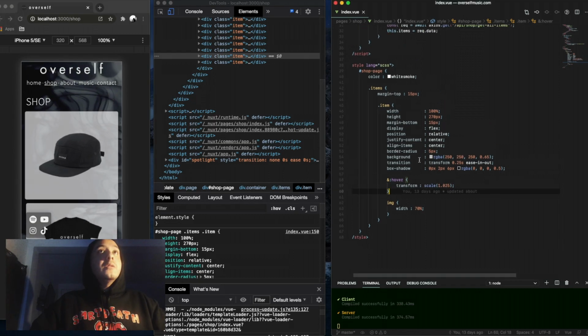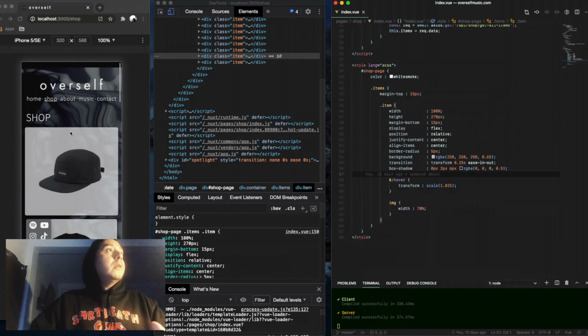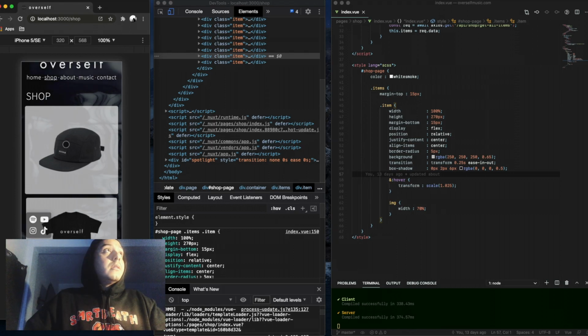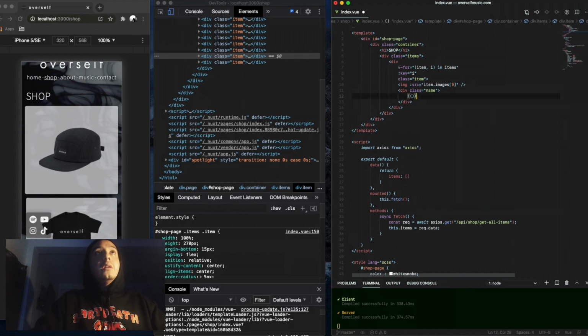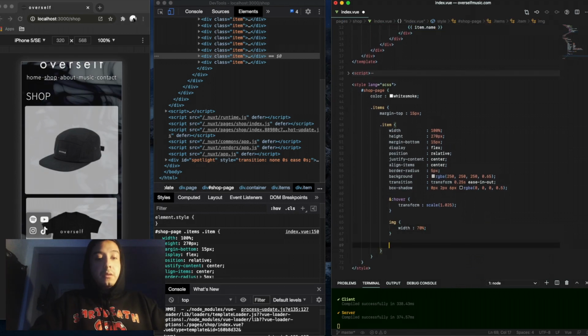Sick. Okay, cool. Now the last thing that I want to do is add, so on mobile, obviously there's no hover state, so I need to add the actual name of the item. So let's do that. Go ahead and class name. And then here I'll show the name. Name, okay. Wait, what am I doing? Okay, name.